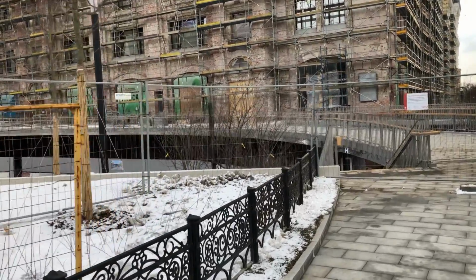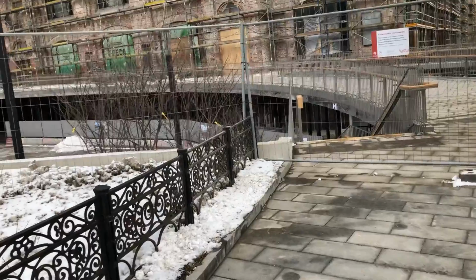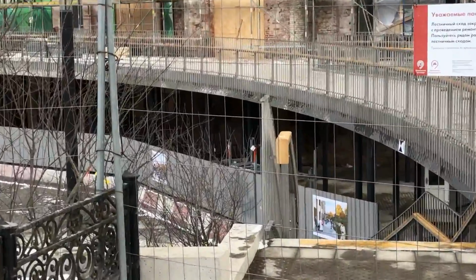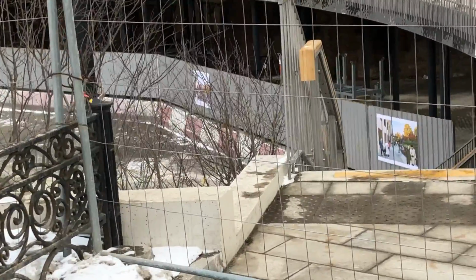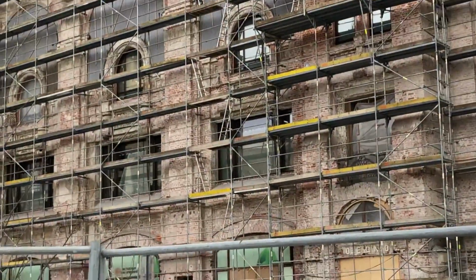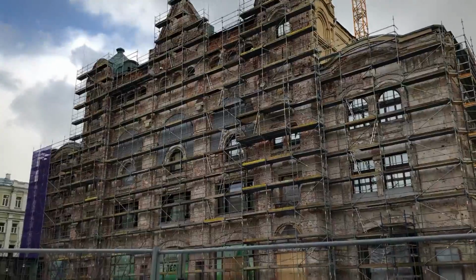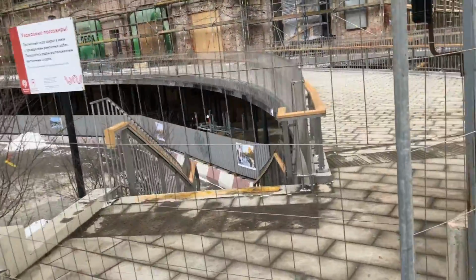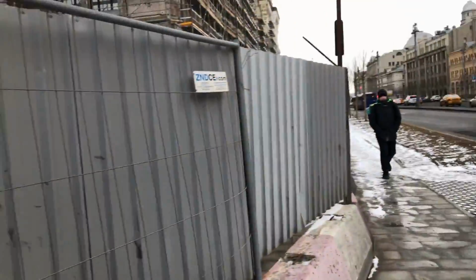So this is what it actually looks like right now after the excavation. As you can see, I came to the site and it's right now closed, but the overall plan you've seen before, and right now it's supposed to be some type of arena. I don't know, people were gonna be sitting there and checking it out, so it's gonna be like a pedestrian bridge there and stuff like this.